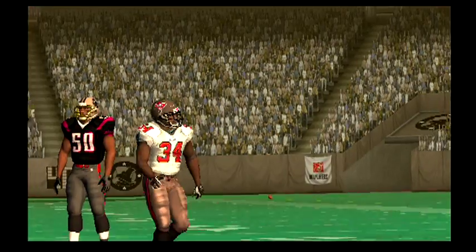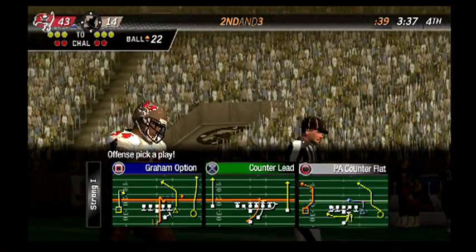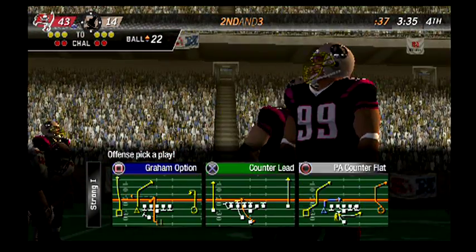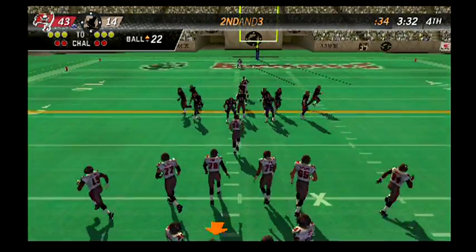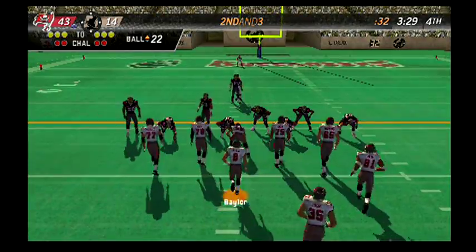He's put on a tackling clinic so far. He now has 8 in the game. Go for the home run on this pass. Keep an eye out for those safeties lurking. Ball on the 22-yard line.